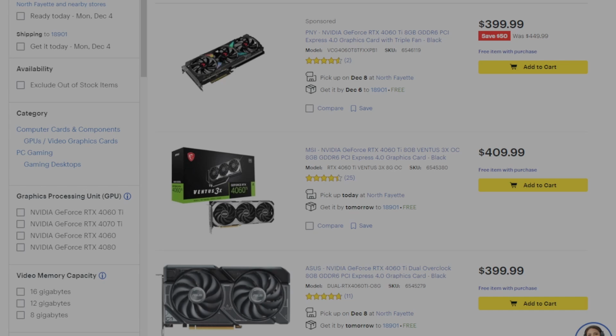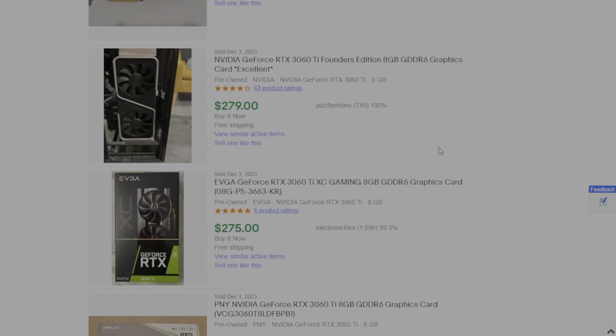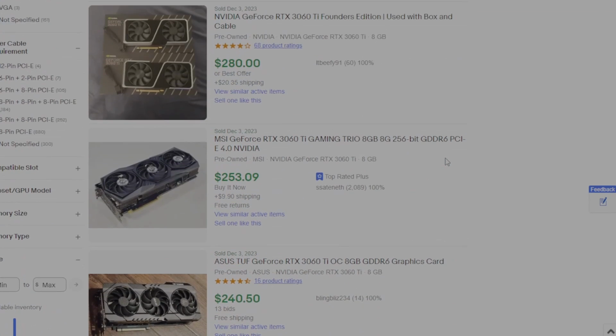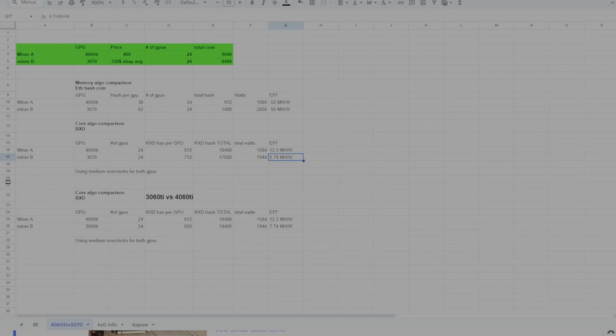Even the 3060 Ti, which is starting to creep up to about the $300 mark, just isn't worth it compared to a $400 4060 Ti. They just don't scale as well, and as you can see from this chart, they get blown out of the water by efficiency in core algorithms, even worse than the 3070 does, and they're the same as the 3070 in terms of memory algorithms. And because they're only $100 less, you're not going to scale as well.